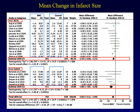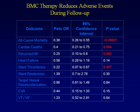Again, this will have a significant impact on remodeling going forward in these patients, which is nicely shown in the effect of bone marrow cells on adverse events during follow-up. During follow-up, patients who were treated with bone marrow cells did show a significant decrease in all-cause mortality, which is at the top, cardiac death, recurrent MI, as well as stent thrombosis. These are important events that we monitor during follow-up of the patient with atherosclerotic MI. And it was interesting that bone marrow cell therapy, even just once, even after the reperfusion, impacted the outcome so significantly.